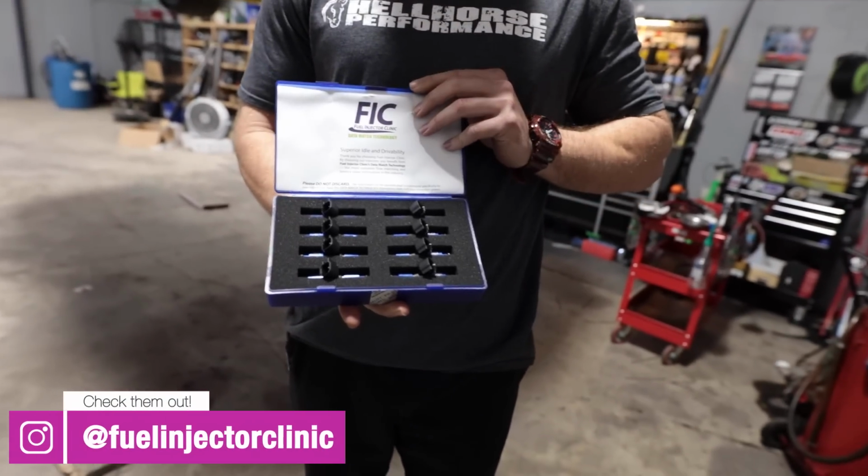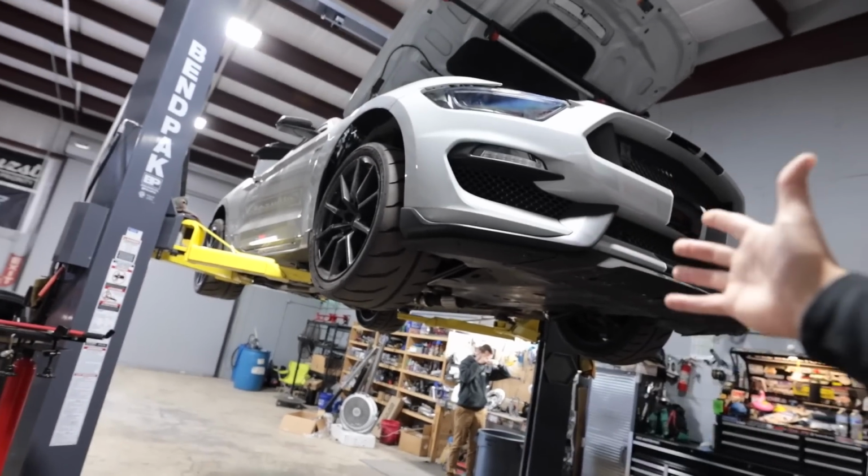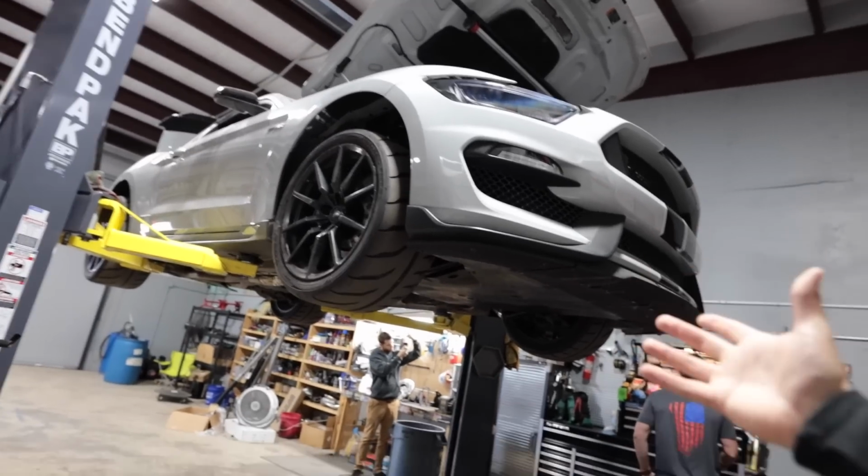So before we get started though, thank you guys at FIC so much. We've got some very nice 1650cc injectors, so we're going to get these 1000ccs pulled out of here, get some 1650s put in, and that's going to definitely give us a little bit more overhead to support that fuel system and the power that we're about to be throwing at it, hopefully. It's going to be pretty wild.